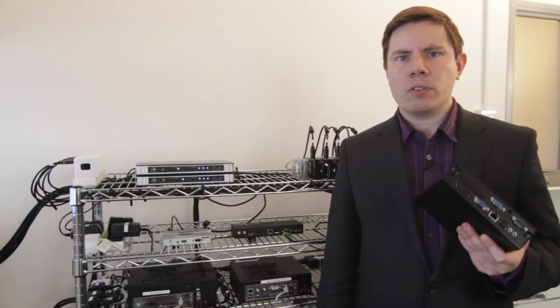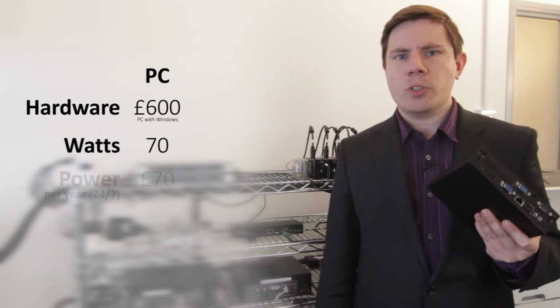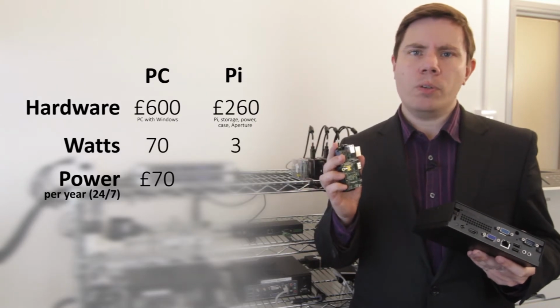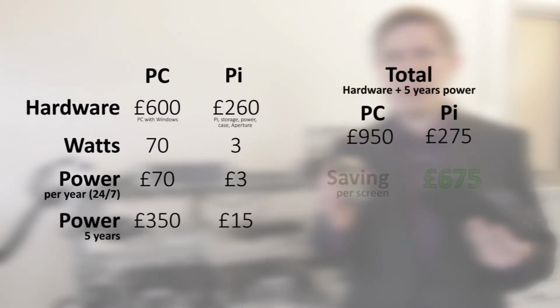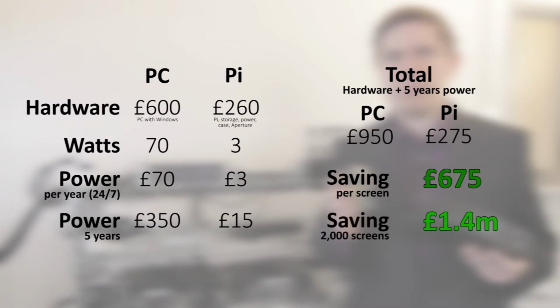A good one like this costs over £600 and uses 70 watts of electricity, which costs £70 a year to run. But this is the Raspberry Pi, a tiny 3-watt computer that only costs £3 a year to run. Our Aperture software can use a Raspberry Pi to replace a PC like this one, and that can save a customer £675 over 5 years. For a typical retail installation of 2,000 screens, that's a saving of £1.4 million.